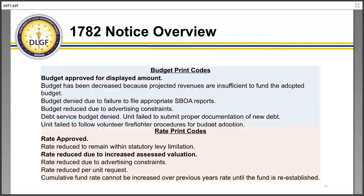The next one refers to units that adopted a higher levy than what was advertised, and the rate reduced per unit request. This essentially means that someone has responded saying that we want to reduce our tax rate further. I typically see this more often with schools and other larger units that have a target tax rate. And the very last one has to do with cumulative funds. If you do not reestablish your cumulative fund, you cannot increase it over last year's rate. And that's exactly what this note is saying.